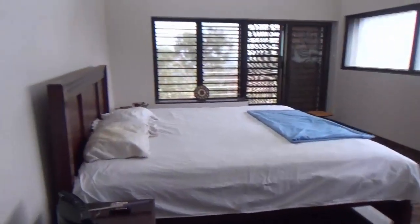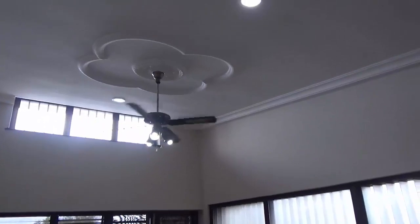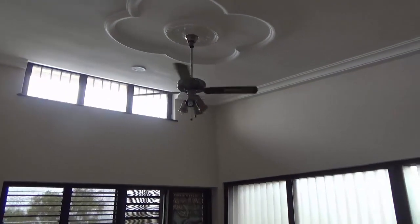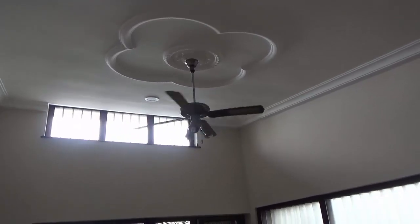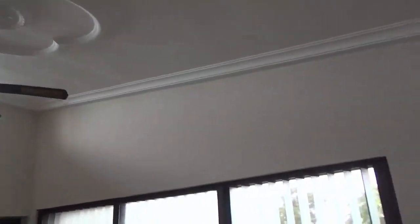So the master bedroom is extremely large, very, very large. Again, you see a lot of daylight comes through. I have the ceiling fan and the lights on, so I'm going to cut this light off. I think we might be able to get a better view in here if we cut the lights off, because all the daylight is coming through. So you can see at the ceiling we have POP, and we have a design up there as well. So kind of a little design with the POP ceiling. We have cornice, the crown molding all around.